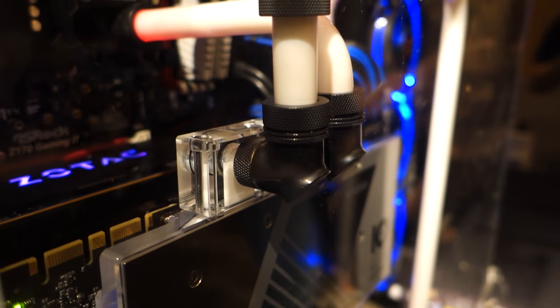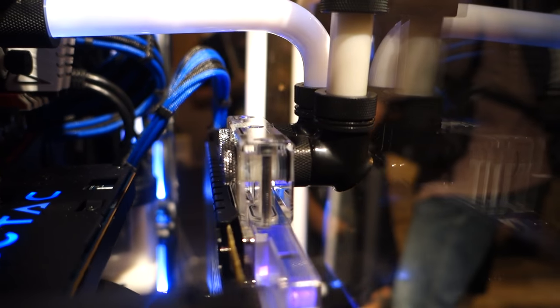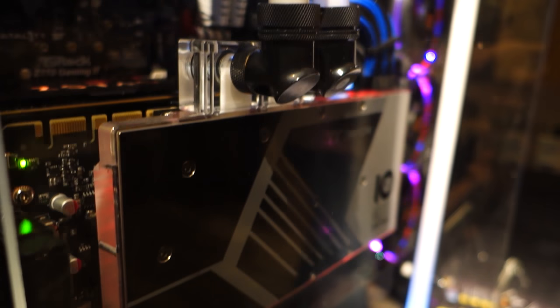Additionally here, look at these G and a quarter inch fittings there, and you can put whatever fittings, of course, you like on there. And I believe you can swap it to either side, so you can have your pick on how exactly you want to configure your inlets and outlets here. Also, dual BIOS on this thing.